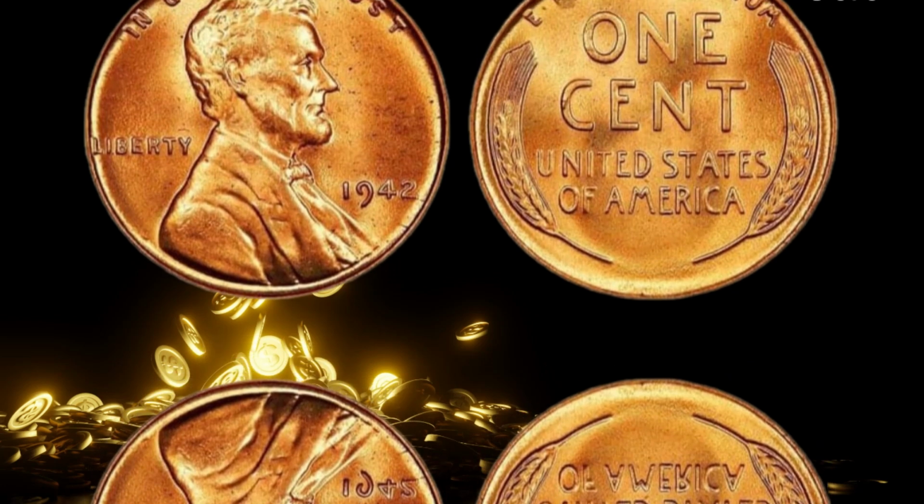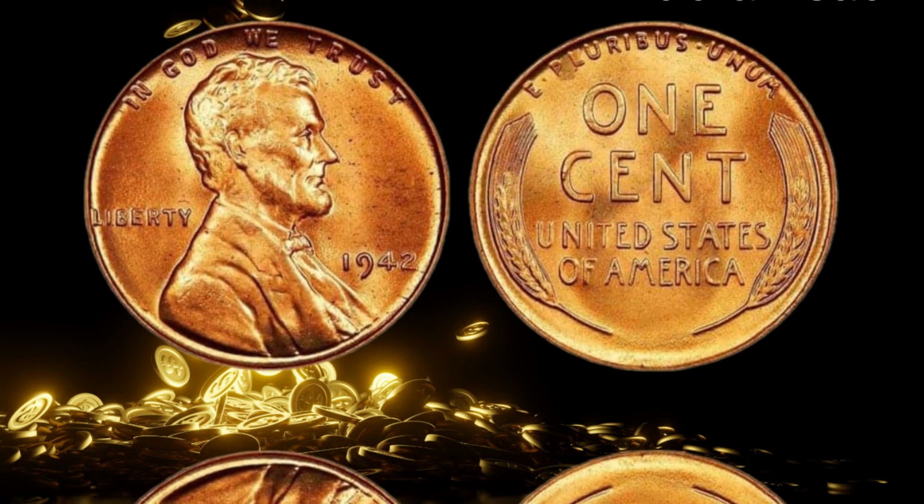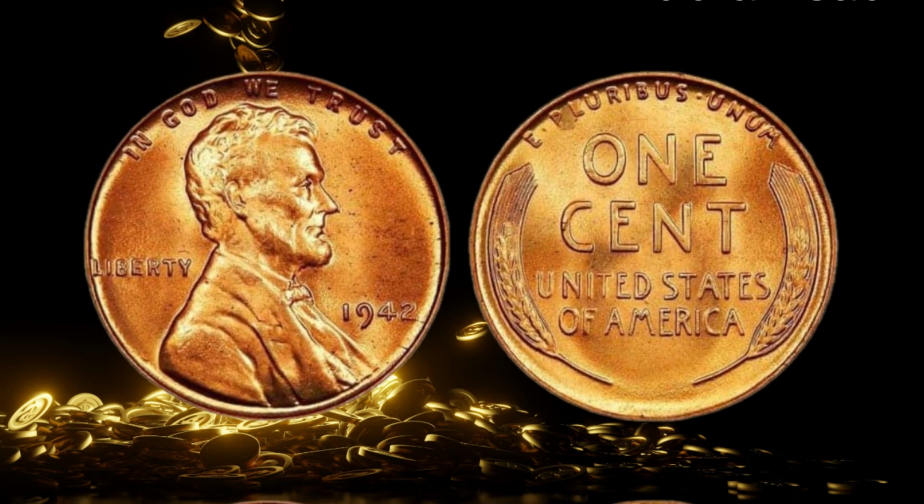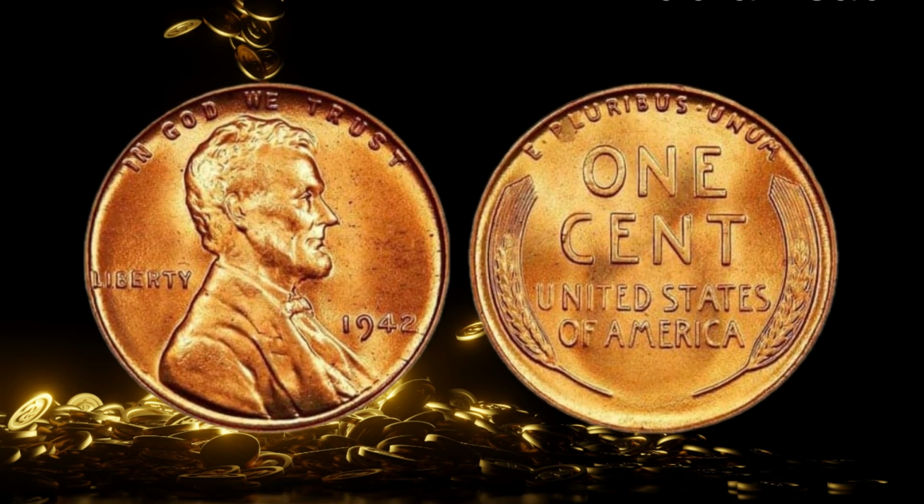But what if I told you that one specific penny from 1942 without a mint mark could be worth up to $15 million? Yes, you heard that right.